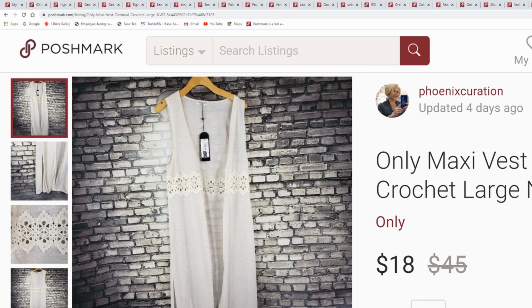Next, a Maxi Vest Oatmeal Crochet, large, new with tags, vest duster. And this was really a pretty piece. I have such a hard time photographing long things, and I hate the way that the bricks are all cockeyed in this. But in any event, it sold for $18, and I thought it was a gorgeous piece that also came from the bins.